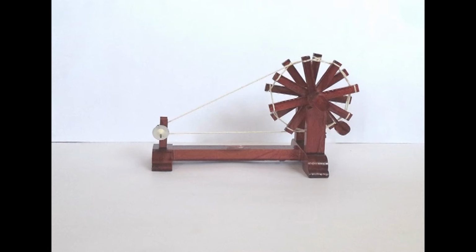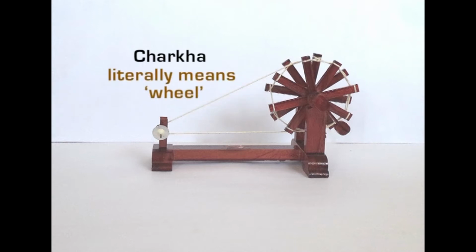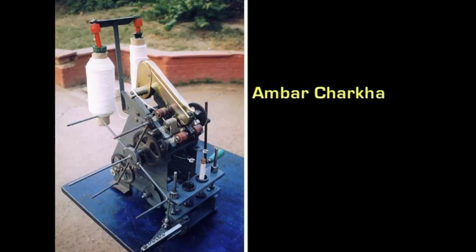The spinning of yarn is typically done on a spinning wheel. This spinning wheel is called charka. Charka literally means wheel. Over the years, the industry has seen charka in many variations in terms of design. The best known charka is the amber charka.